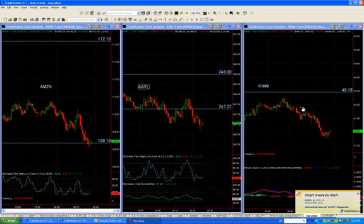Hi guys, I'm back here with an addendum. Looks like I was a little bit hasty on Apple. It's closed the gap, so that's some poor trading on my part. I didn't let the trade run as far as it should. Amazon has gone and closed the gap too. It's quite painful. We're near the end of the session now, about half an hour left.